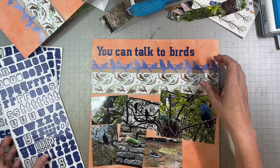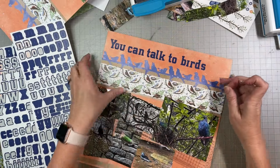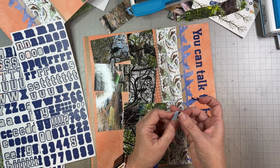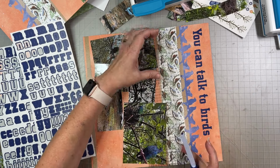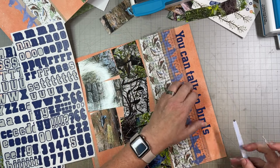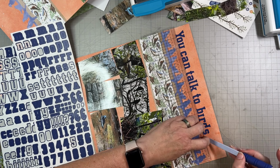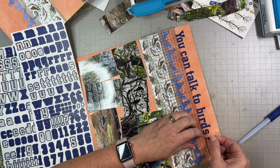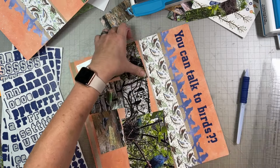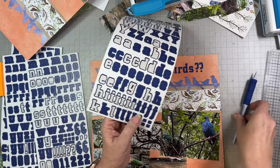So I've got two. I'm going to put 2 question marks. Actually, for this one, I think I need my multi-purpose tool because it's so tiny. And I'm just going to now line this up by lining it up against the letters. And then I'll put this down. All right, there's my You Can Talk to Birds. I'll find the eye.